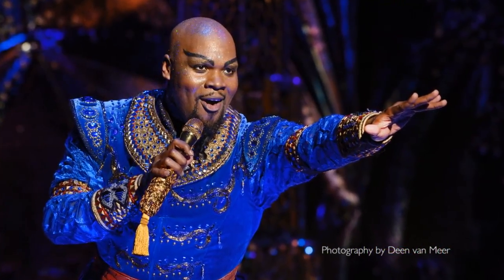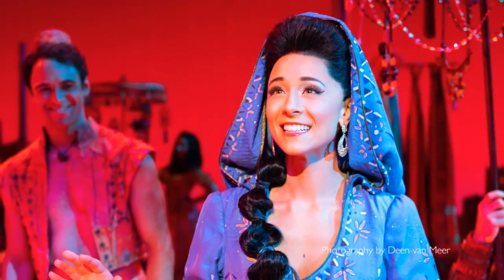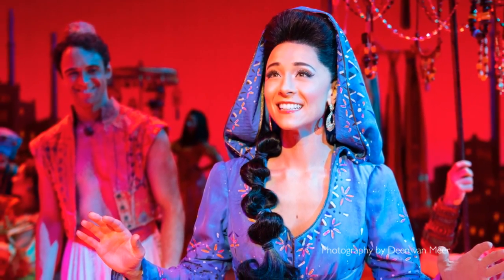Every single thing in the show is custom made by hand, even the earrings. You can't find them anyplace else. It's all just made so that when you come to see Aladdin, you're really seeing a one-of-a-kind work of art, a place that doesn't exist anywhere else.